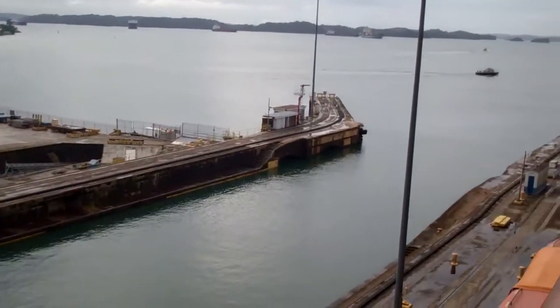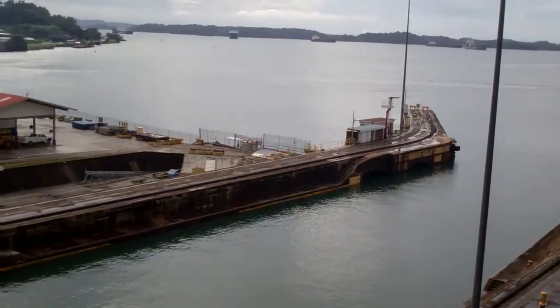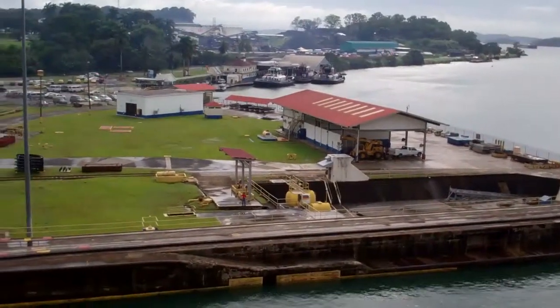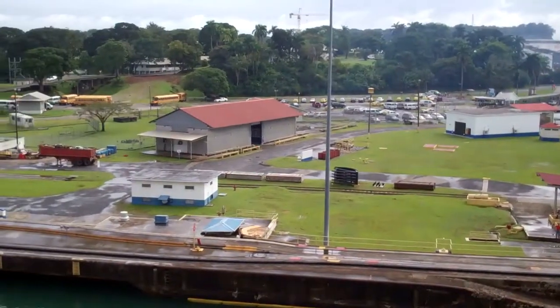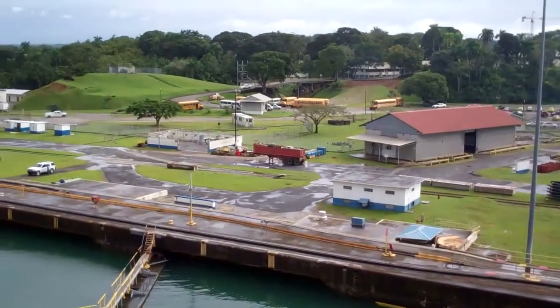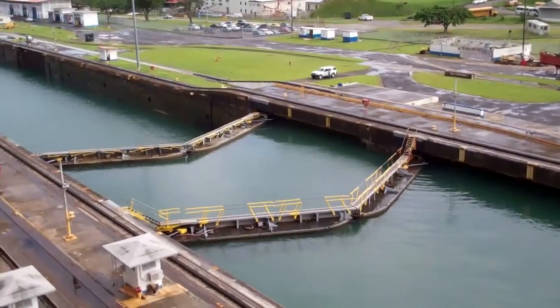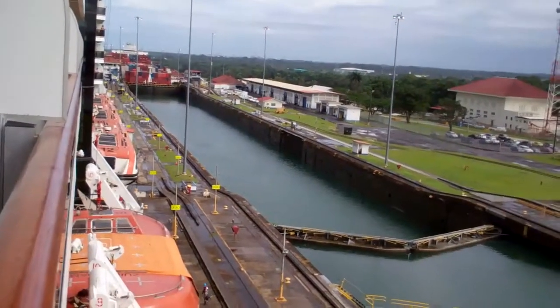As you can see, that's where the canal starts. And all of this property around it is what's needed to help the ships go through the canal. Work sheds. They take care of the mules. There's some of the locks. Way in the distance is the container ship.